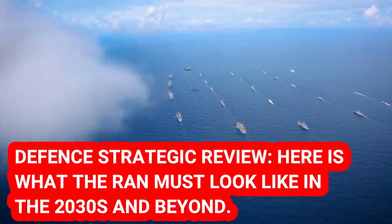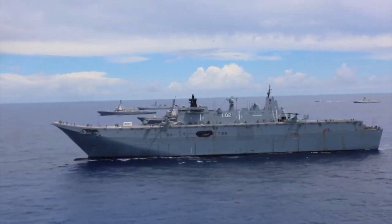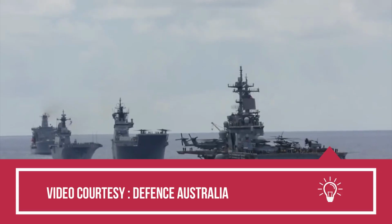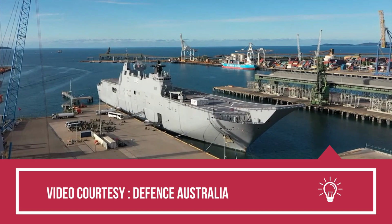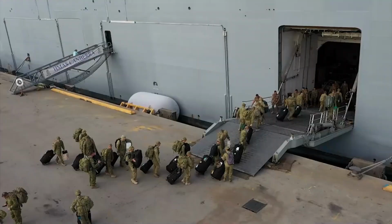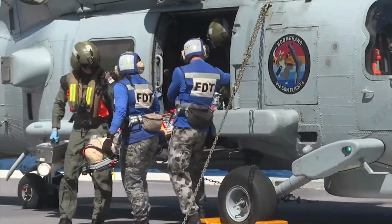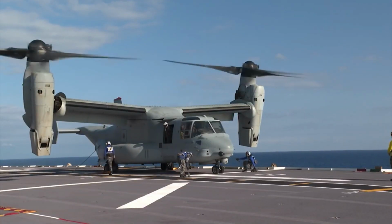Defence Strategic Review. Here's what the Royal Australian Navy, RAN, must look like in the 2030s and beyond. The government commissioned the independent analysis of the RAN surface fleet earlier this year after the much-anticipated Defence Strategic Review to make substantive recommendations about the fleet.